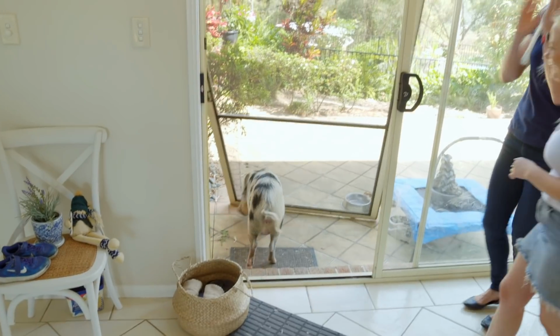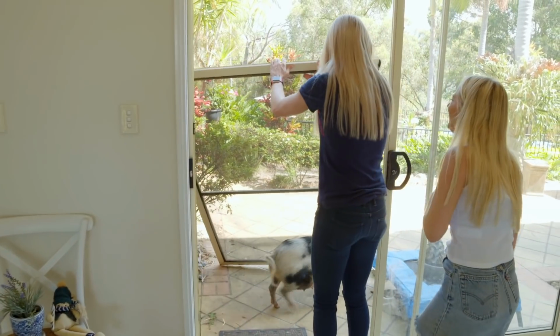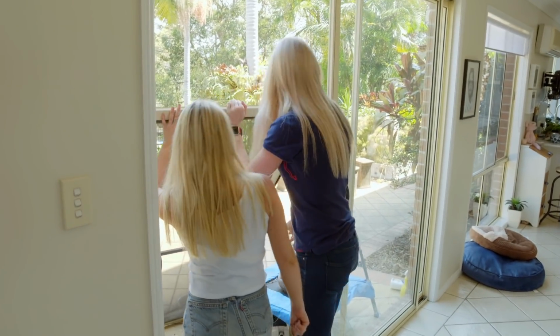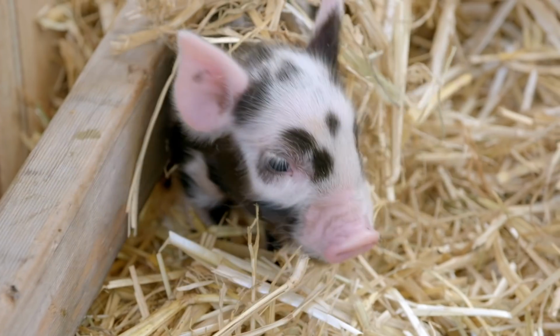Oh my God, Nala! Oh my goodness! When Nala first came into the house, I thought not too bad. And then she decided she wanted to go out that door and bam, she just had the door off its hinges and she was out. So that was her probably being quite well behaved. Yeah, I might think about it. I think pigs make great pets, but they really need someone like Ashley to give a lot of love and a lot of patience.